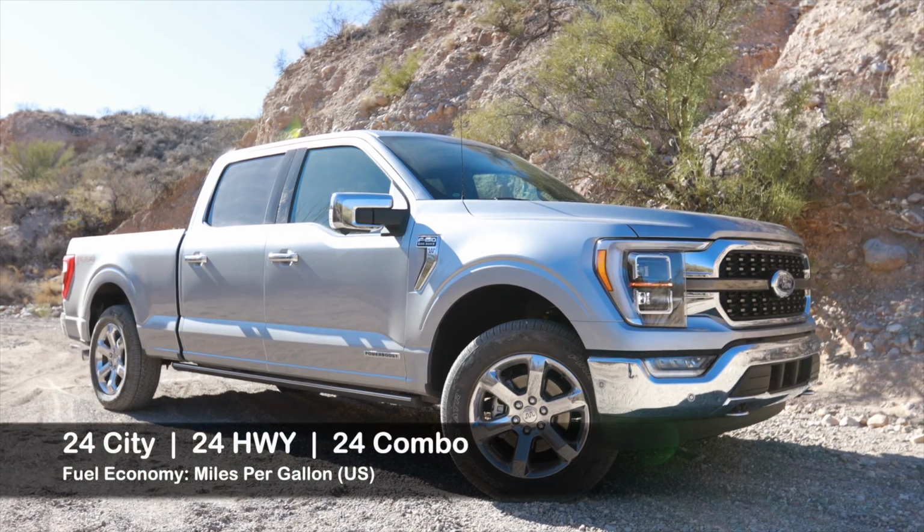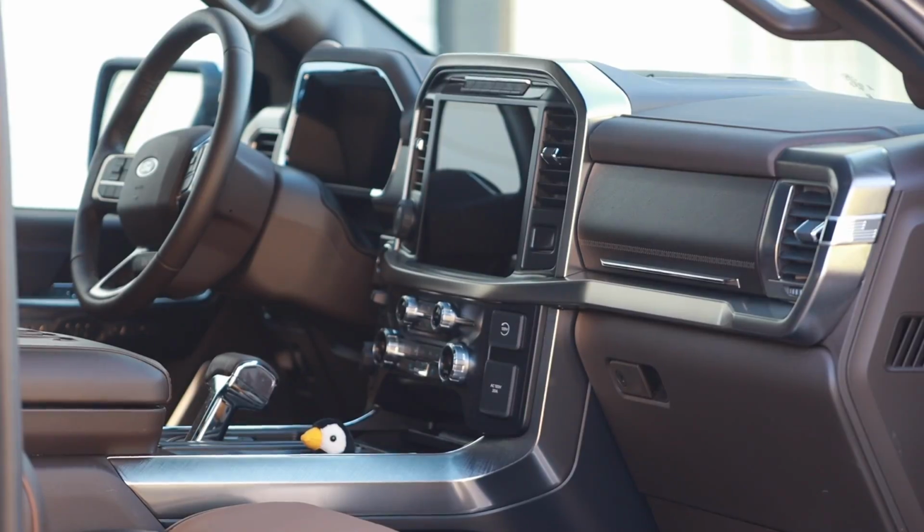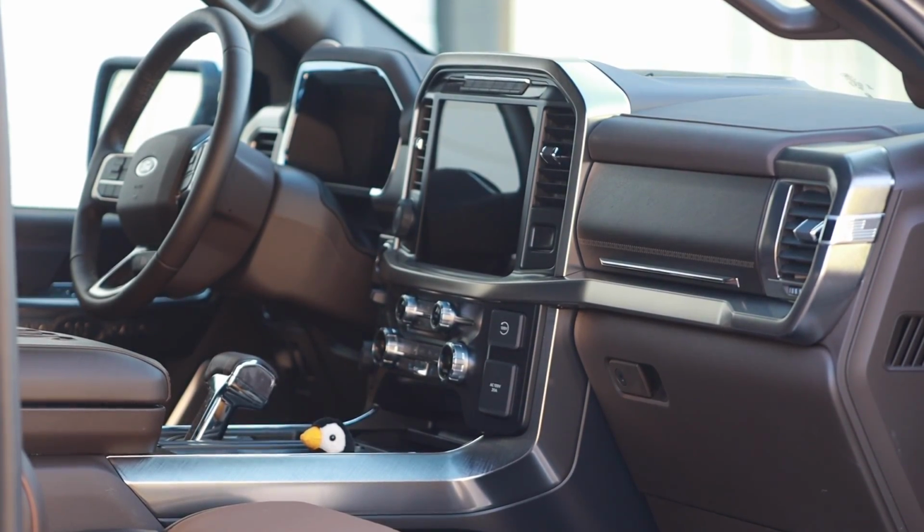It gets 24 city, 24 highway, 24 combined miles per gallon US, obviously. And that's kind of weird how it's 24, 24, 24. Although I've been averaging 19.8, and that's with taking it off-road. Aside from the King Ranch package being a little bit pricey, I like this truck. I can't complain about much on it. And I think if you're gonna get the 3.5 liter EcoBoost, you might as well spend $2,500 extra and add this hybrid drivetrain to it, because it makes a huge difference in fuel efficiency over the regular 3.5 EcoBoost.